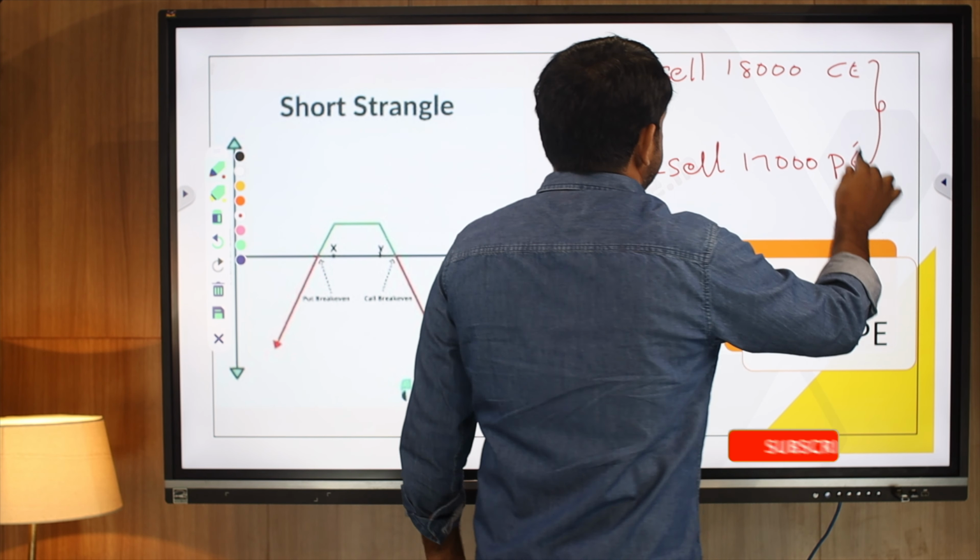The next strategy. Once you are under unlimited loss, people will think, let's do the Iron Condor. So what is the Iron Condor strategy? It is the same thing as a short strangle, but additionally you are buying hedges for protection. For example, the market is at 17,500. For the short strangle, you sell the 18,000 call and sell the 17,000 put, and for protection you buy the 16,800 put, 200 points away, and here also you buy the 18,200 call. So your downside risk is limited, your upside risk is also limited.